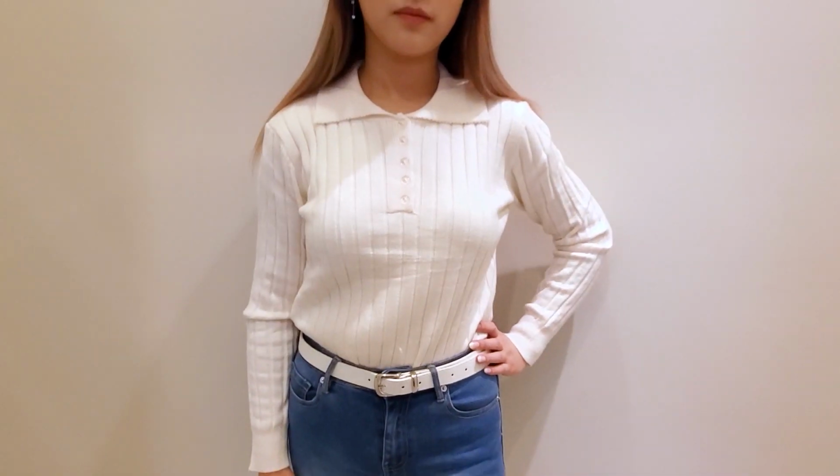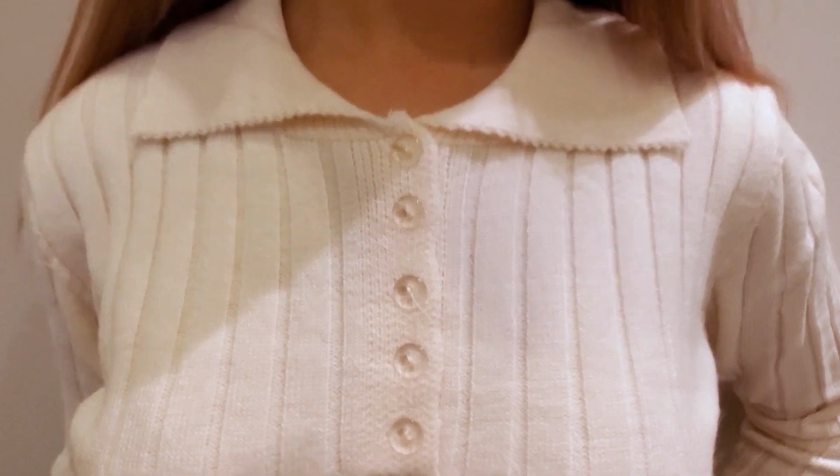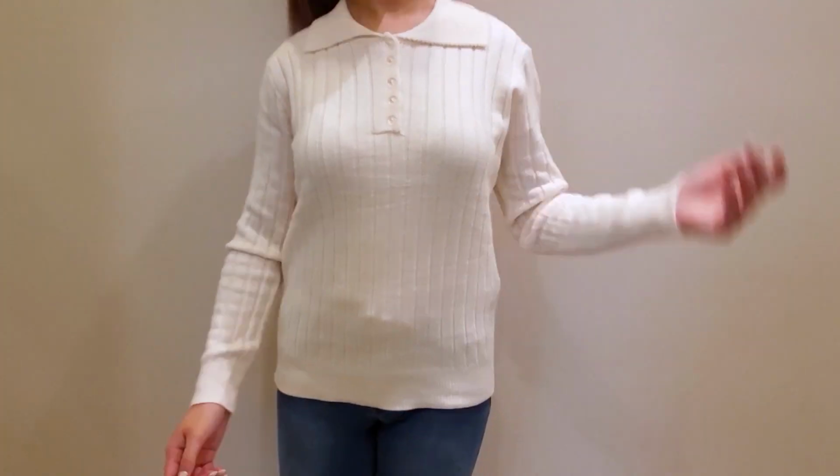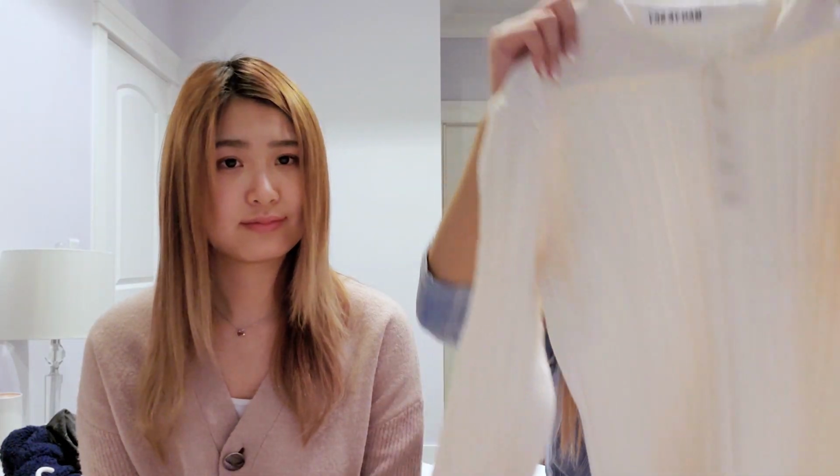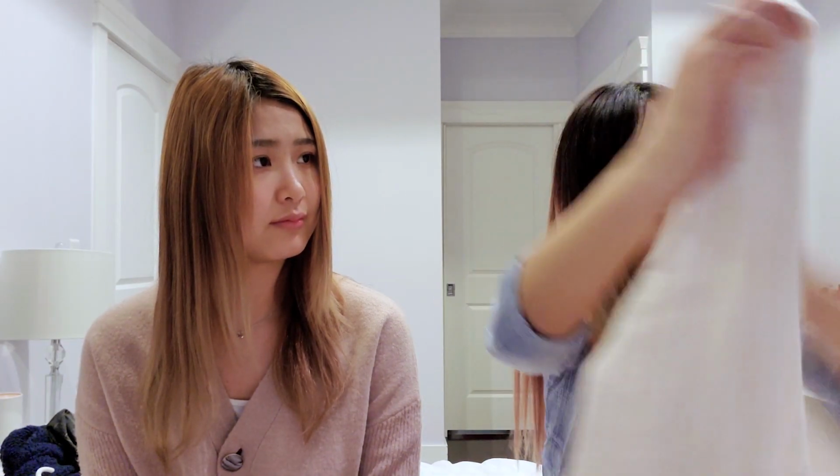I actually wanted to see how good the quality is because it looked really nice. It looked really fancy, and when it came in the package, I was like, wow, it actually feels thick. Usually when you buy sweaters off Yesstyle, they're pretty sheer, pretty thin. But I was happy to find that this actually felt heavy, a good luxurious heavy feeling. The one thing I didn't like a whole lot is that the label is off-centered.